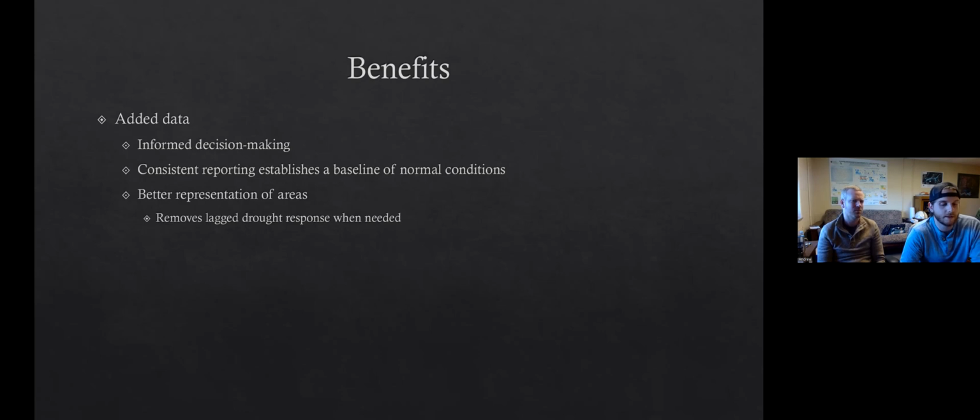USDM wasn't designed and created to serve as a trigger for drought response or financial aid. But a lot of those programs do refer to USDM and their maps and have policies for, if an area is in D3 for however long or D2 for however long, we can trigger response for those areas. So it becomes how we can protect and help producers in areas. And so having that data also gives us better representation of the areas across Tennessee, and it removes that lag in drought response when really needed.